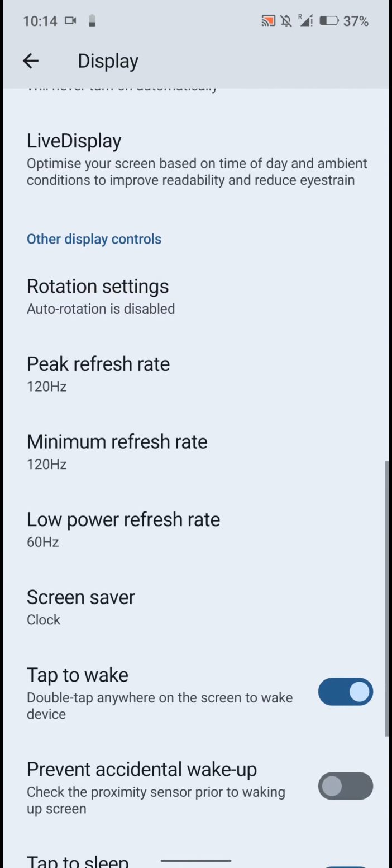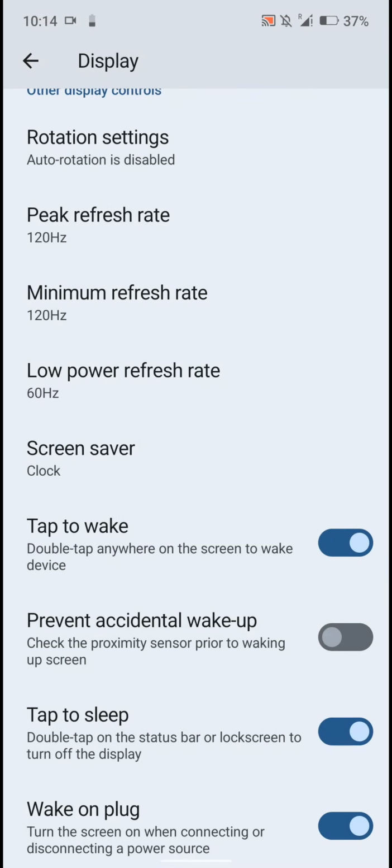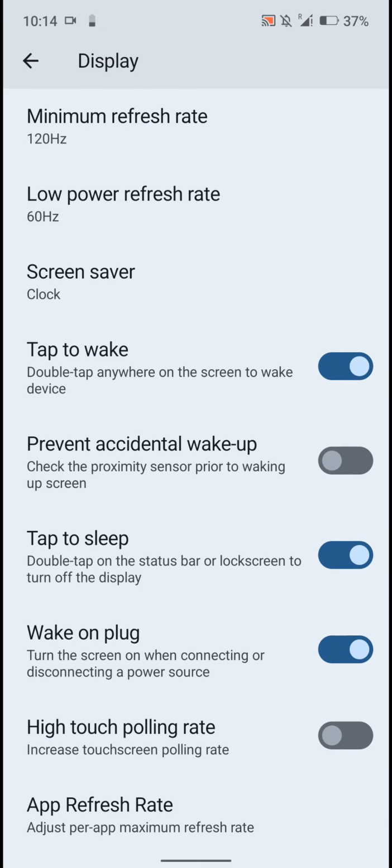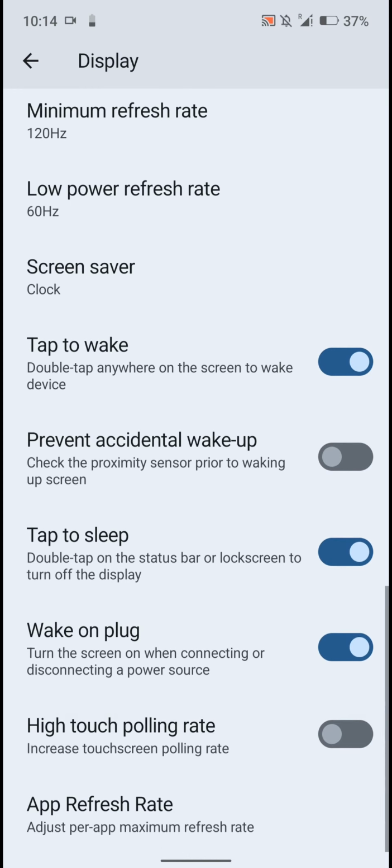And you have some other settings like you can change the peak refresh rate and the minimum refresh rate like this. And you have double tap to wake, you have tap to sleep, and you can also adjust per app maximum refresh rate using this particular option. And you can increase the touchscreen polling rate using this option as well.